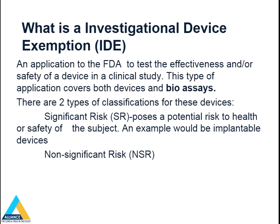There's also this thing called the investigational device exemption. We might need it, including for some of the bioassays that we might be doing on our studies, and so that might be submitted. Sometimes we may have to consult as to whether an IND or an IDE or both is needed. So it's not always a certain thing as to how we're going to manage these IDEs and INDs.